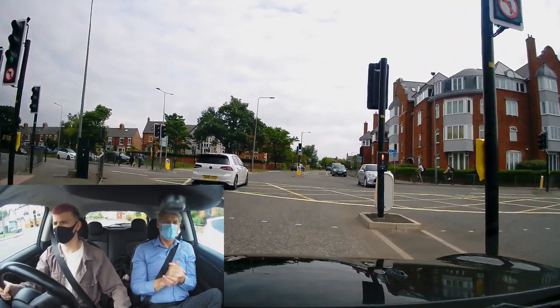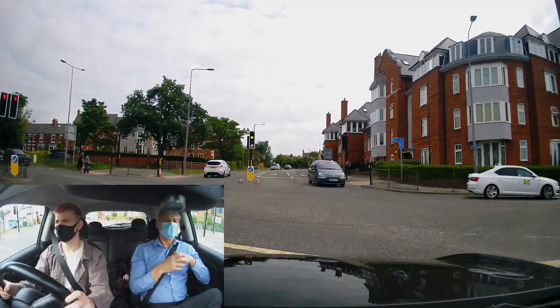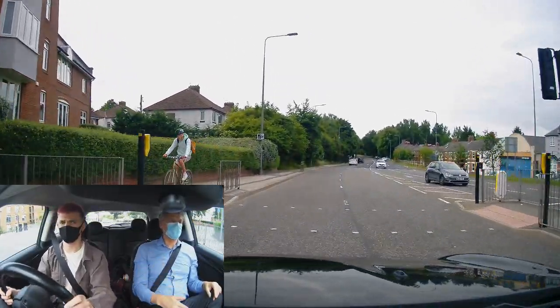Good. So you just go and plonk yourself in that box. Put your signal back on. Go further forward, just look for your turning point. There you go. Now see the backup light changing. So what have you got to do then? Turn. And leaving the left lane straight again.